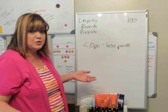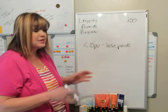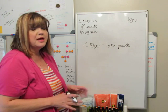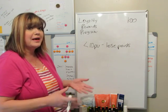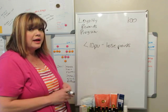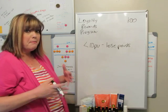If something happens and you can't spend 100 or you can't spend your 50 or whatever, you can always go in and just buy a lemon. Just get a lemon and don't lose your points. I did actually hear of someone who had about 800 points in their back office, and that is $800. And they lost it because they didn't spend their money. So it is a regular monthly program.